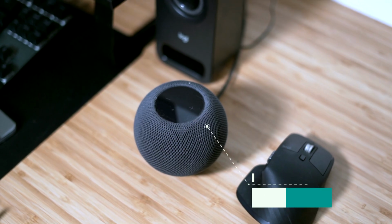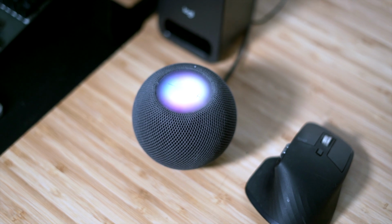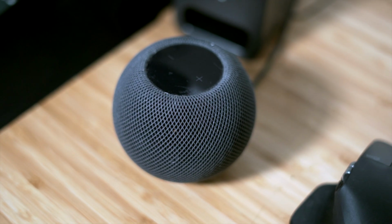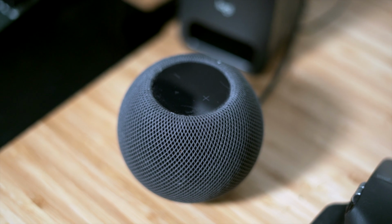And the last item is the HomePod Mini. I have a love-hate relationship with the HomePod Mini. I honestly think that it can suck sometimes. Other than Siri being complete crap though, it sounds amazing. I tend to connect to the HomePod Mini if I want to get audio out and I'm not using the AirPods Max or the AirPods Pro. So I recommend HomePod Mini because it works with your iPhone and also it works really well with the 2021 MacBook Pro.